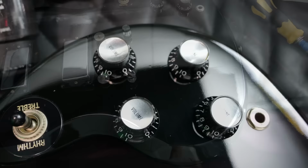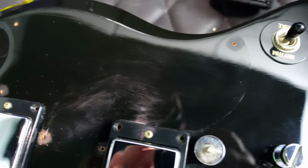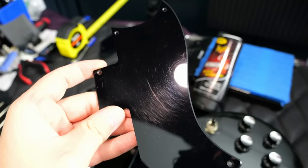We've got a couple of light dings around our knobs, but it's just regular two volumes, two tone controls with the output jack on the front. Three-way toggle switch over here, and this is what it looks like with our pickguard removed. I think they could have got away with not having a pickguard on these. They look pretty sweet. But here's a look at the Gibson USA pickguard. This one's got scratches all over, and it's just single ply.